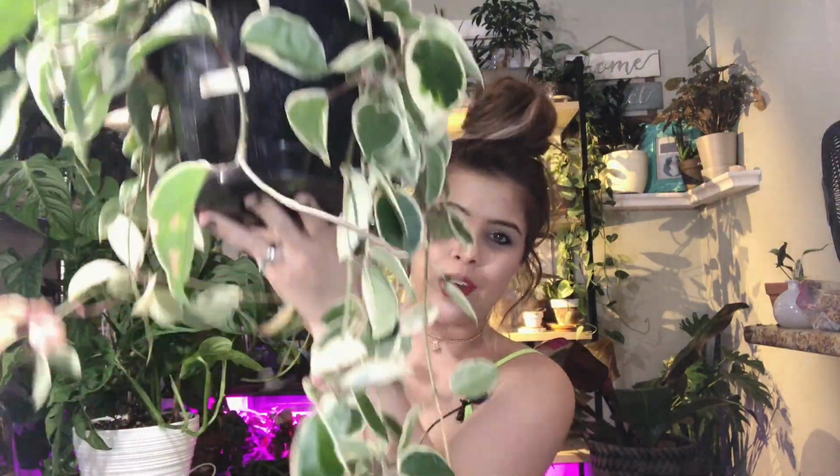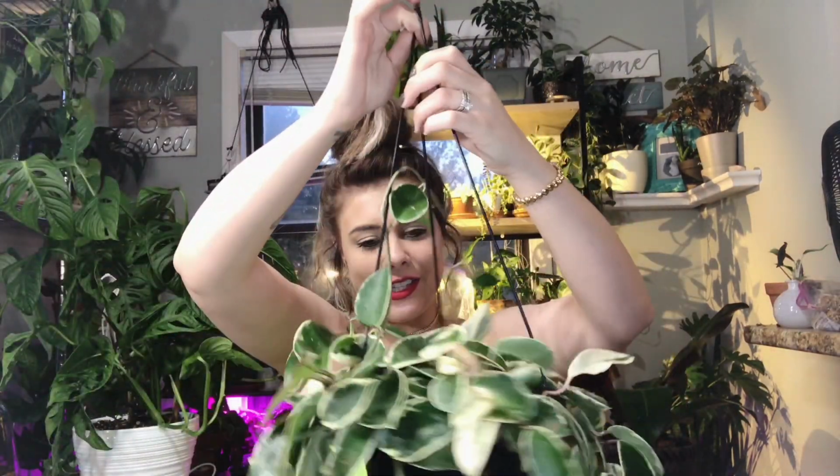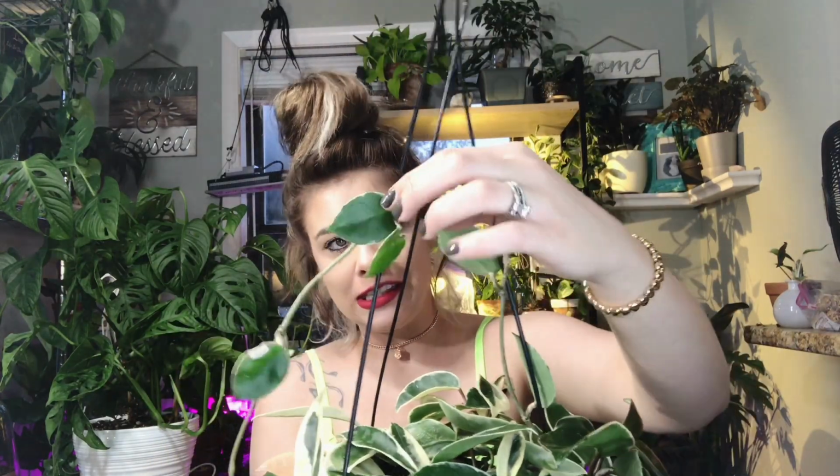This is the Hoya Crimson Queen, and look at her showing off with all of her new beautiful growth. I love this Hoya. So this is my largest queen, obviously. I do have a much smaller pot of her sitting over on this shelf, but for whatever reason, the smaller one doesn't grow nearly as fast as this large basket does. And as you can see, she's actually starting to try and grab a hold of this part of her hanging basket and climb up it.